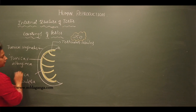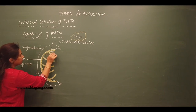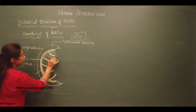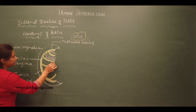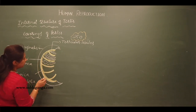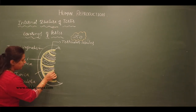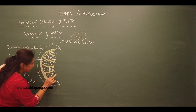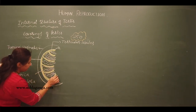In the testicular lobules you will find a number of highly coiled tubular structures. In each compartment, highly coiled tubular structures are present, and these are called seminiferous tubules. One to three seminiferous tubules are present in each compartment.